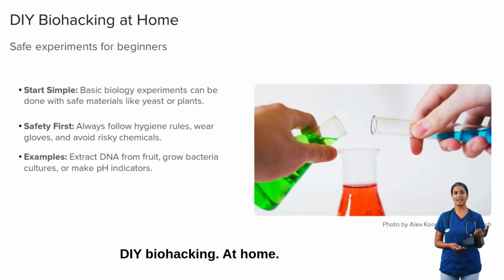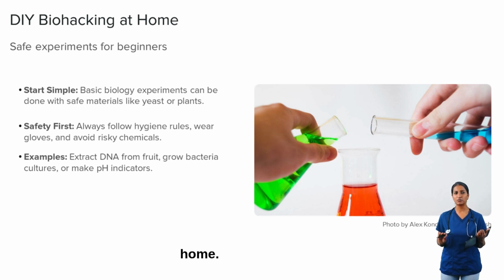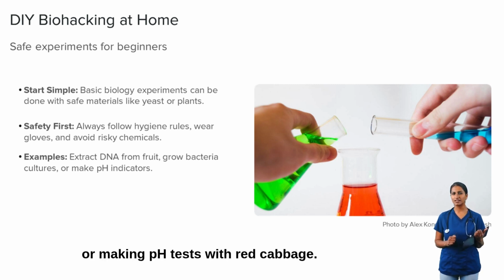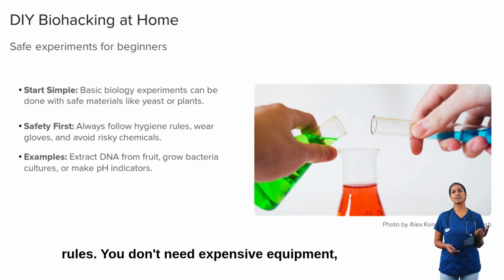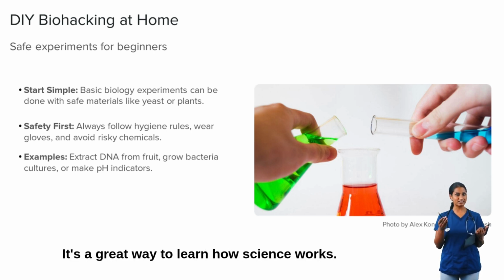DIY biohacking at home. You can do simple biology experiments at home. Try extracting DNA from strawberries or making pH tests with red cabbage. Always use safe tools and follow hygiene rules. You don't need expensive equipment, just curiosity. It's a great way to learn how science works.